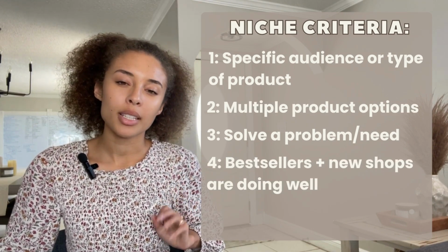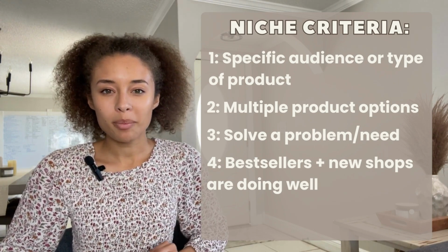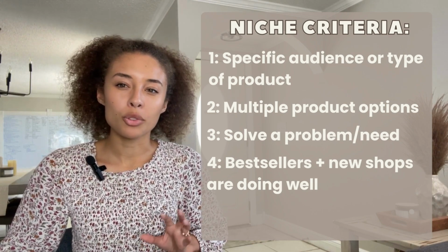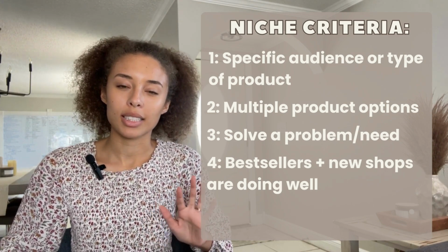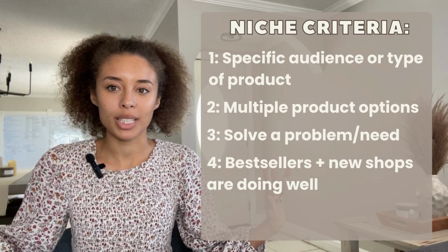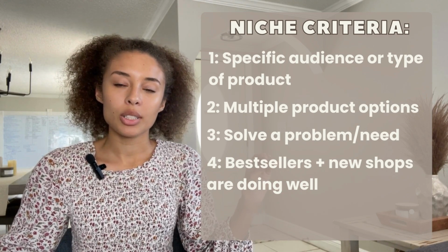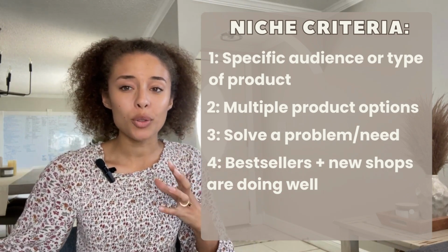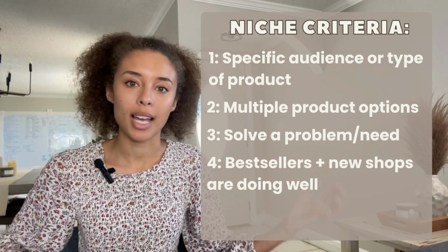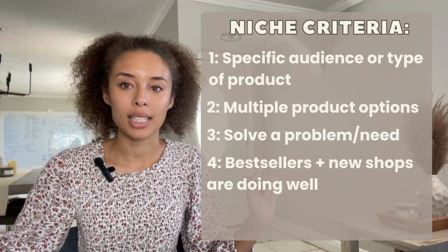The fourth thing that our niche needs to have is it needs to have proven bestsellers. And not only that, but also newer shops that are on the scene, that are ranking high in this particular niche or with these particular products. So you want to be able to see proof that new shops like you are able to make sales in that niche. So again, I will go into exactly what I mean by this in a second and show you an example.